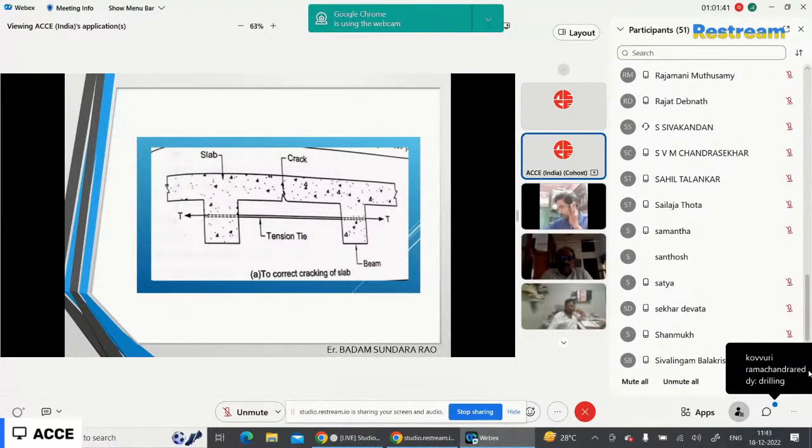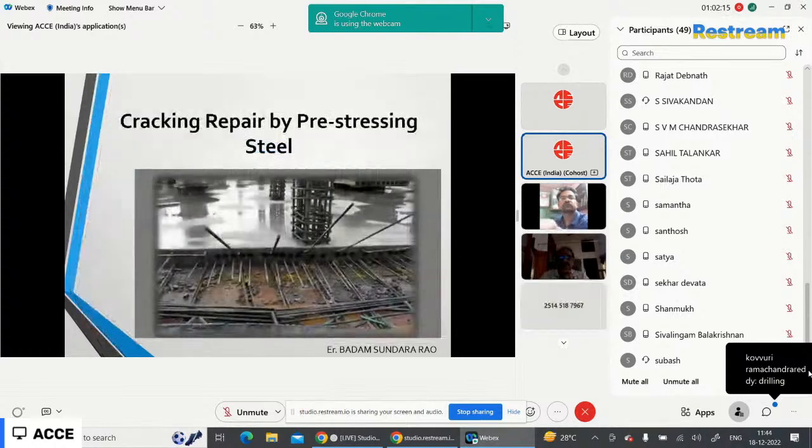And this is another technique of making the tension ties, where cracks have developed in the slab due to tension, where other methods are not suitable or economical. Then you have to make holes in the beams, and thereby you can make tension ties, and they will be tied tightly so that the tension will be created and the cracks can be controlled. This is the photograph showing where crack repair by pre-stressing the steel is used.